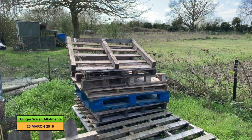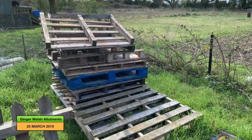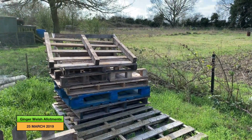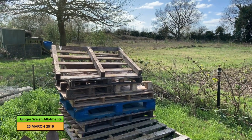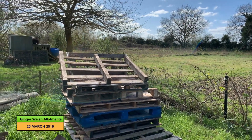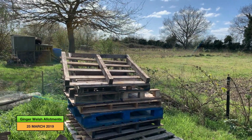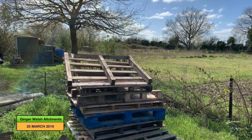I've amassed a large collection of pallets now. This was one truckload, and I've taken a couple of pallets to make another compost heap up the top, and I've also got another truckload which I haven't unloaded yet to come over here. So I'll be breaking down a lot of pallets in my very near future.